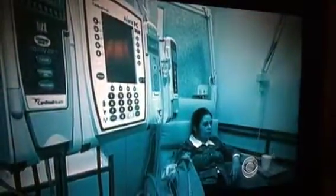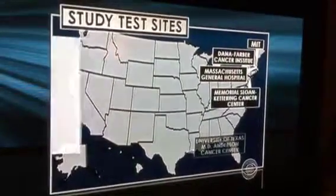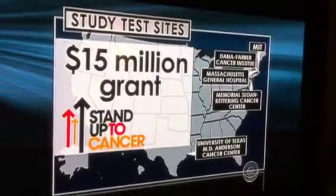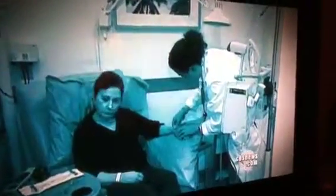In addition to finding recurrences sooner, the test may allow doctors to examine the cancer cell itself and tailor therapies to a particular patient. 5 sites across the country are beginning to use the new test on patients. The research is supported by a $15 million grant from Stand Up to Cancer. If we only had a way of measuring cancers as they're being treated, seeing how they respond relatively quickly, and adjusting our treatment depending on how the cancer responds, then it would be a different day for treating cancer. If all goes well, the test is expected to become widely available in 3 to 5 years.